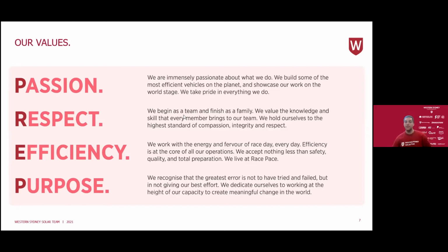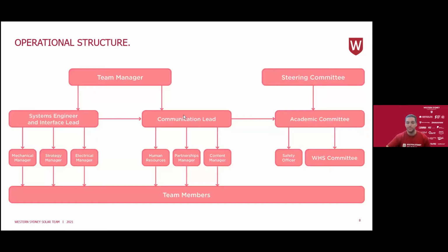A strong set of values serves as an anchor point when you feel like the world is spinning around you. Times often get tough when trying to design, build, and race a car in less than 18 months. But our values give us important perspective and help us regroup and focus on the things that truly matter.